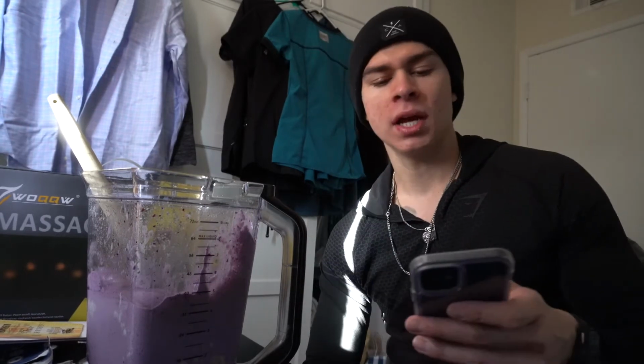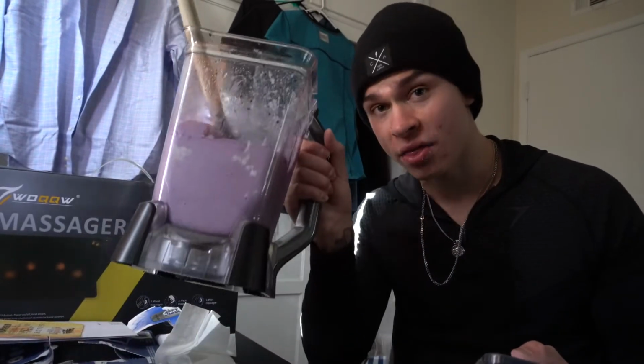We have 5 grams of xanthan gum in here, 165 grams of blueberries, 1 scoop of protein, and then 1 serving of powdered peanut butter. A total calorie intake of 283 calories for the entire thing. And this is a large shake, my friends.